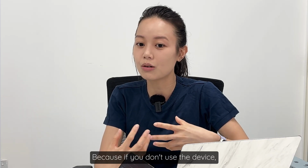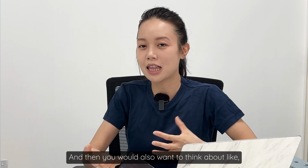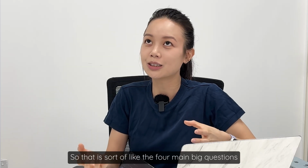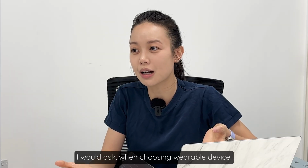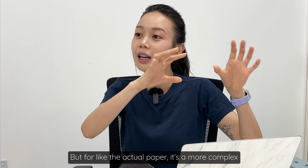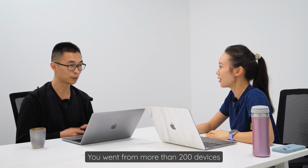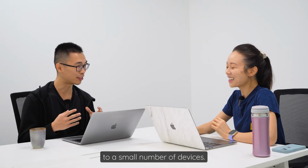Because if you don't use the device, then you probably won't get any reliable data, and you would also want to think about how long you would want to collect this data. So those are the four main big questions I would ask when choosing a wearable device. But for the actual paper, it's a more complex and structured version of it for researchers and healthcare professionals. Yeah, you went from more than 200 devices onto a small number of devices.